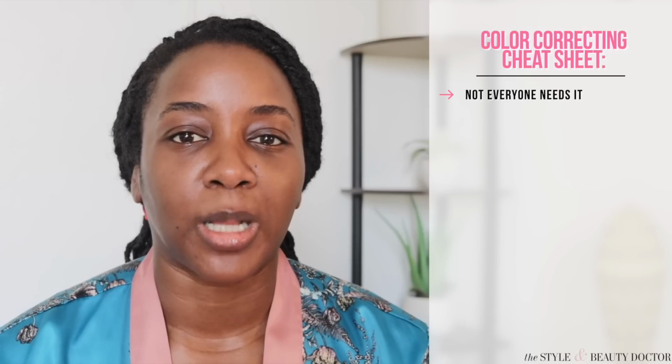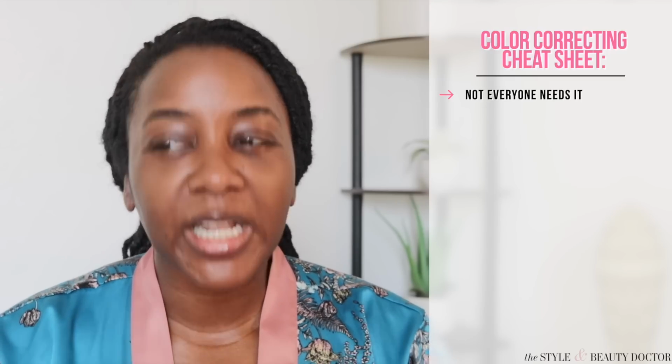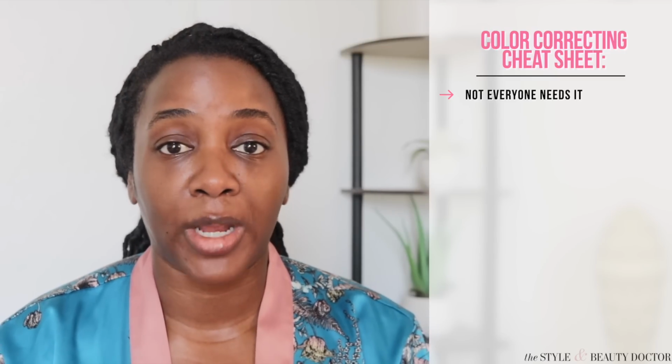The thing with color correctors, not everyone is going to need to color correct, and it can get a little messy and tricky when you're color correcting. So my attitude is always like, why are you adding more steps and products that you don't necessarily need, right? So not everyone is going to need to color correct. If you do find yourself needing to color correct, here are a couple of steps.